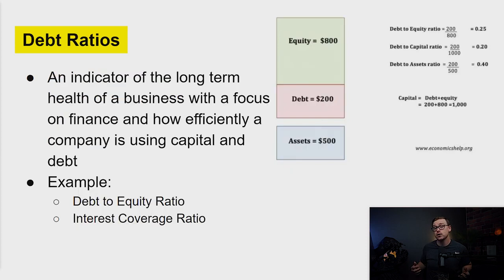Debt ratios, on the other hand, are an indicator of a company's long-term health. And there's a focus here on a company's finances and how efficiently a company uses its capital and debt. So a few examples of this would be the debt to equity ratio as well as the interest coverage ratio.